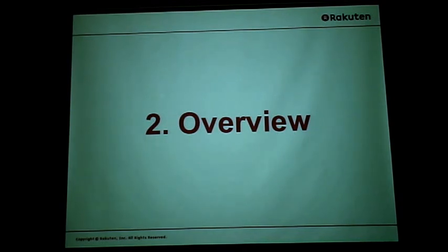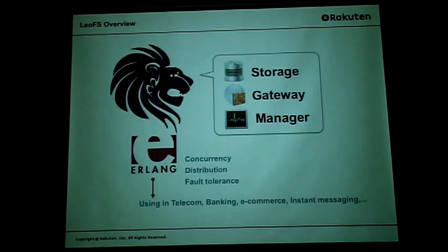Second topic is overview. I'd like to share how we realize the three highs. LeoFS consists of three functions: storage, gateway, and manager. Those functions depend on Erlang. Erlang's runtime system has built-in support for concurrency, distribution, and fault tolerance. It is used in telecom, banking, e-commerce, messaging, and so on.